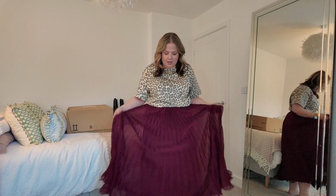Okay, kept the t-shirt on because I've got a skirt that I wanted to share with you all. I love this. I actually picked up a burgundy midi skirt last year from H&M, which I got a lot of wear out of. This is a little bit longer. This is more midaxi. It is pleated, but we've kind of got this, you know, chiffon layer on it, which I really like. So it just makes it a bit more whimsical, a bit more kind of interesting.